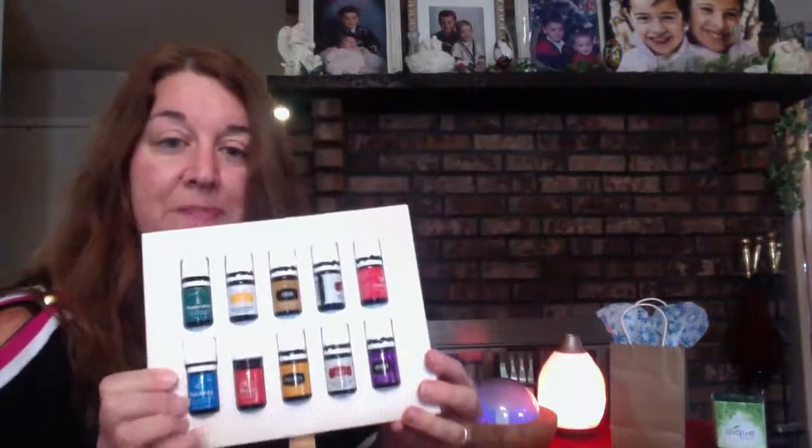All right, and then here is the other box that you'll be getting in your starter kit. I'm going to be using the oils that are in here and giving you some additional Young Living products that are infused with our essential oils for DIY gifts that keep on giving. So that's what's in this box. I'm going to show you a few things. In the box you have 11 oils, okay?